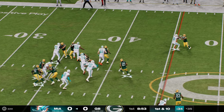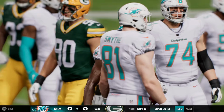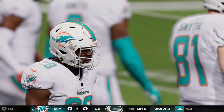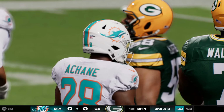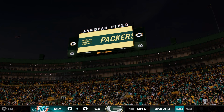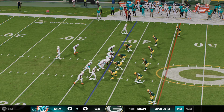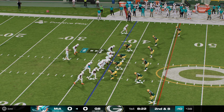On the ground, this is Devon Achane. And he can only manage to get a couple. 2nd and 8 coming up. You've got to be impressed by that defensive front on reps like those. They were not being moved off the line, kept their shoulders square, and gave their teammates time to fight to the ball and limit that gain.